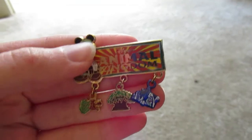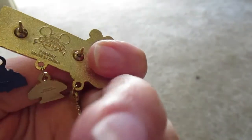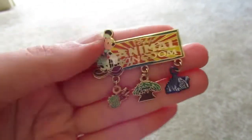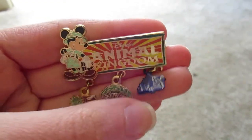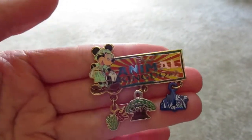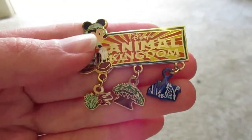I'm actually going to go through and tell you the dates of all these if I have them, because you can find the dates on the back with the Walt Disney trading. But this one is an Animal Kingdom pin, obviously, and it's really cool. It's got these little dangly pieces, one for Expedition Everest, one for the Tree of Life, and one for Dinosaur. And, of course, if I don't have a pin that has a turtle on it, what better Turtle Day pin than Animal Kingdom? And let's go look at the dates of these.